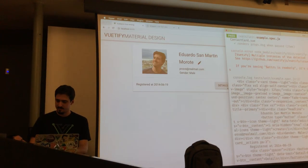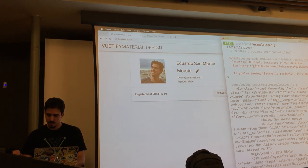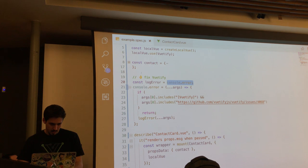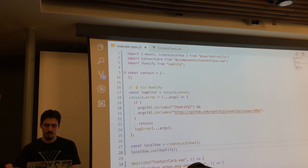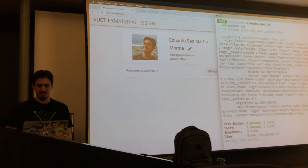So now we have, still not good. Did I miss out the message or something? No, it's good. Look, error content. Yeah, sure, okay. I need to do it before Vue.use Vuetify, because the error happens when you do the use. There we go. So now we don't have any messages bothering us.